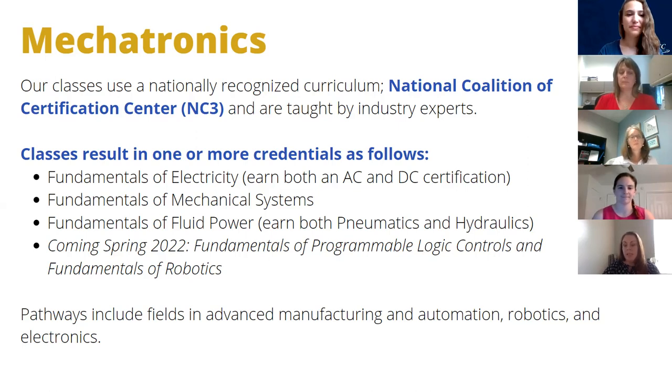And in some of these classes, you can earn more than 1 credential. Fundamentals of electricity, you'll earn 2 different credentials, one for AC and the other for DC. Then fundamentals of mechanical systems. And then we have the fluid power class where you earn both pneumatics and hydraulics. And then we're working on getting approved right now the fundamentals of PLC and also the fundamentals of robotics. As we grow our space in the Middletown campus, we are dedicating labs to this program.